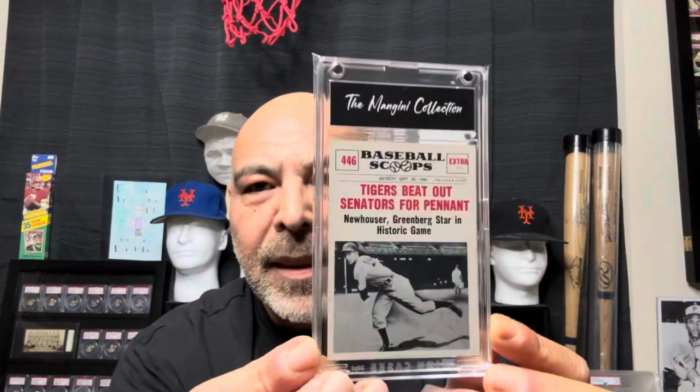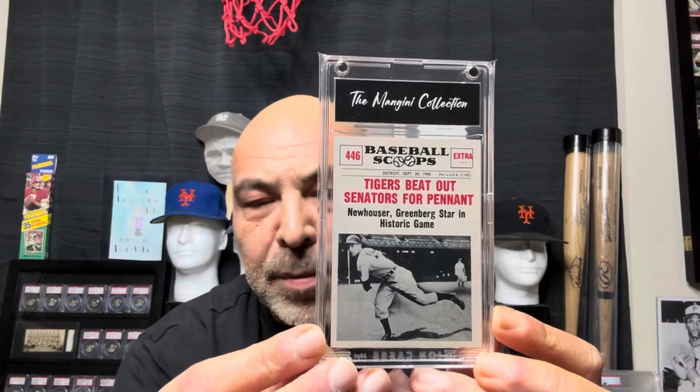I always like these Baseball Scoops cards. They made 2 different versions of these. This is Tigers beat out Senators for pennant. Newhouser, Greenberg, star in historic game. And this is Newhouser, Hal Newhouser. They had these regular sized cards here. And then they also had the oversized. I have a bunch of both.